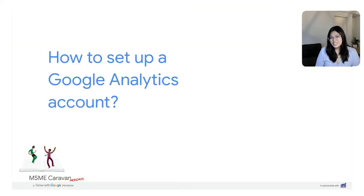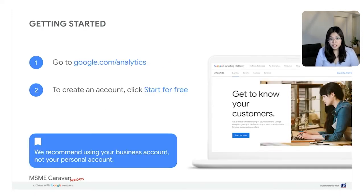So now that you understand how Google Analytics can help, let's take a quick look into how to set up a Google Analytics account. So make sure you are using your business email address when creating a Google Analytics account. So please avoid using your personal email addresses. I have encountered a lot of businesses asking their accounts to be reinstated because they have previously used personal email addresses, and also those employees who registered no longer work for the company. So to ensure continuity, please use a designated business email address.